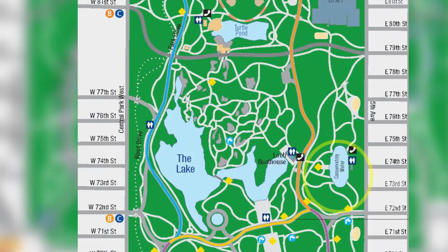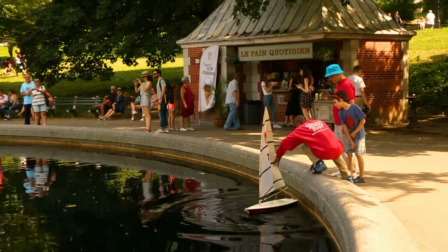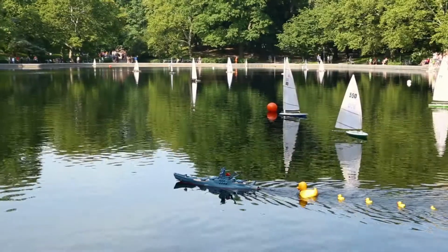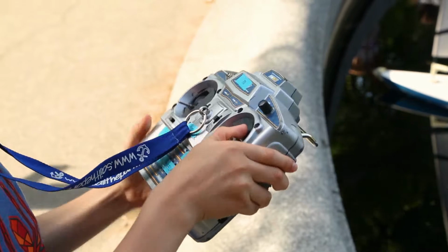One of the prettiest parts of Central Park, in my opinion, is right next to the Conservatory Water. It's also known as the Sailboat Pond. You can rent one of these sailboats, which are controlled with a remote control, and you can ride them around the water. So this turns the rudder. My boat is kind of moving this way, and then when I turn it this way, it moves in the opposite.